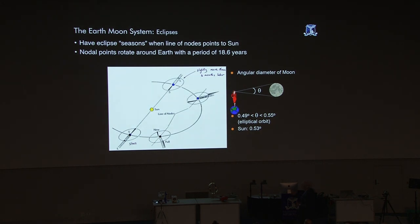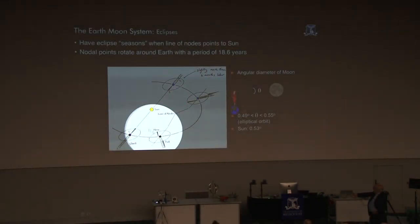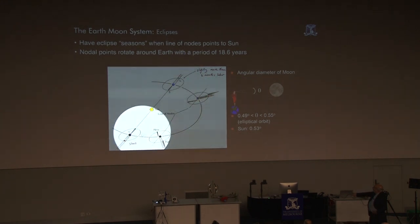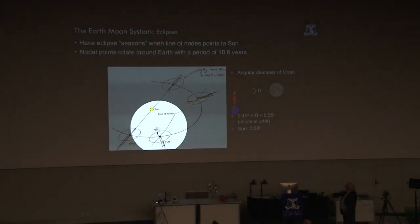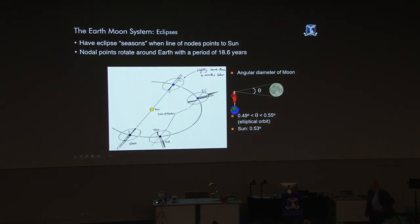So here's another more scientific diagram without any fish or ducks that shows an example where the line of nodes is pointing towards the Sun and then 6 months later it's pointing towards the Sun again, and so you could have eclipses of the Moon and the Sun over here and over here 6 months apart, but at other times in the 18-year cycle, no eclipses are possible. Shadows can't intersect.